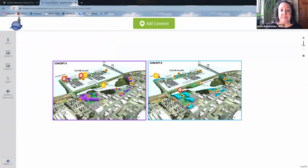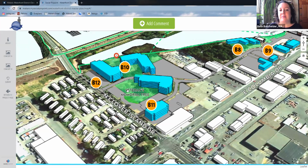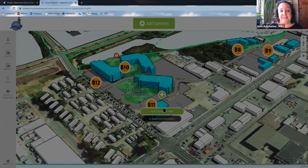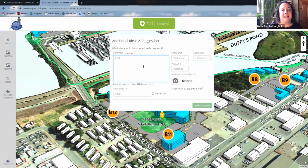And when you're ready, so say I wanted to go ahead and get into this concept B and add a comment. So I really like this main large courtyard around the Veterans Memorial. So you click add a comment, and I would click ideas and suggestions. So I'm going to place the marker right here, and just say, I really like this spot. And then I would add my name and my postcode as well as my email address. You can also add a picture if you want, and then just click add the comment.